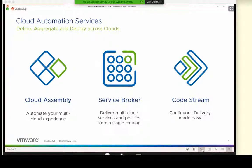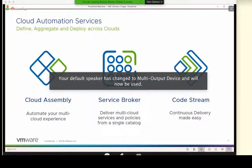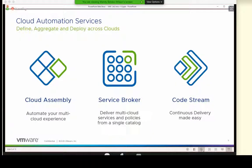Our cloud automation services, again, primarily encompass these three services: Cloud Assembly, Cloud Broker, and CodeStream. Cloud Assembly is the component that allows you to automate and expedite the infrastructure and application delivery in line with DevOps principles. It's a declarative infrastructure as code cloud abstraction layer where all of your blueprints are going to be created.